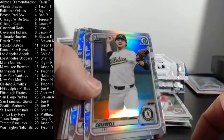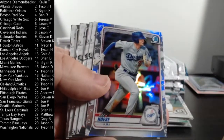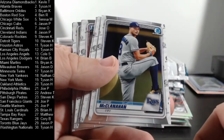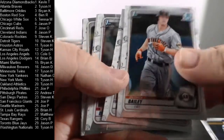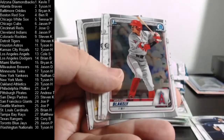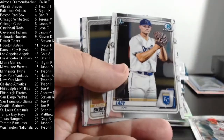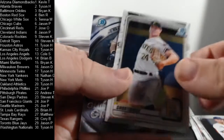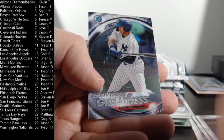A refractor. A's is Jeff Criswell. Cody Hose for the Dodgers. We have Shane McClanahan for the Rays. Patrick Bailey for the Giants. Austin Wells for the Yankees. Here's our Werner Blakely for the Angels. There's a card, Alesi for the Royals. Aaron Shortridge for the Pirates. And Jasson Dominguez, Glimpses of Greatness, for the Yankees.